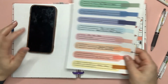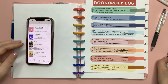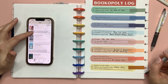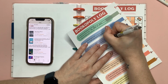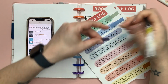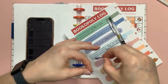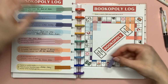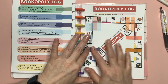Is there anything, okay, set during a holiday? I don't think I've read anything that was set during a holiday. I have read one that was self-published, so we're gonna go back to what was read in January. Yes, A Cross-Country Wedding is considered self-published. And we're gonna go ahead and mark that one off as well. Put that back. And I think that is all that I can do.